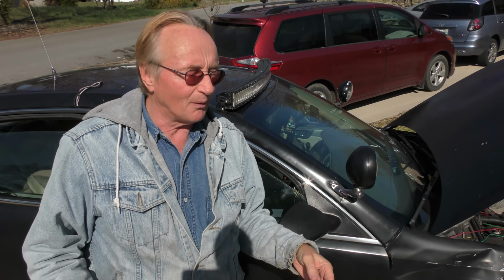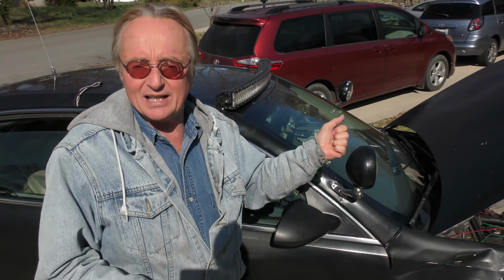So if you're planning on messing with your car, maybe upgrade it with better switches. They don't cost all that much more. I mean, in this case, you got less than $1 a piece.